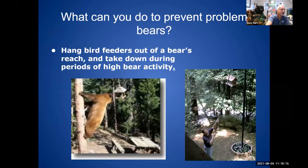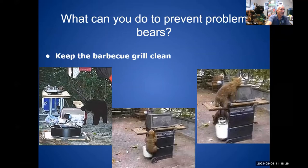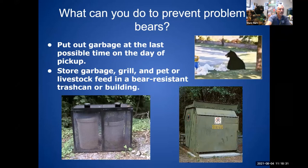Compost heaps can be a problem. They'll eat dead meat for sure. And they love to investigate those barbecue grills. Garbage. This is the big one. If you've got bears in your area, put the garbage out the day of pickup, if at all possible. Make use of, if you've got them, locking mechanisms, bear-resistant trash cans and whatnot. If you can get your trash inside a shed or in your garage, all the better.